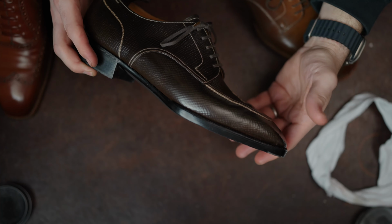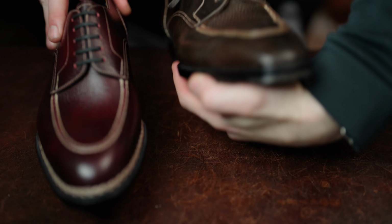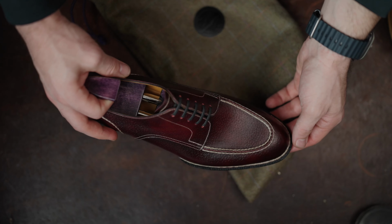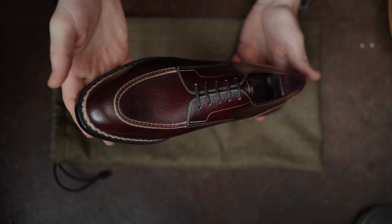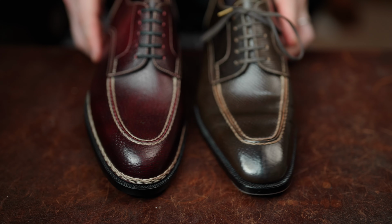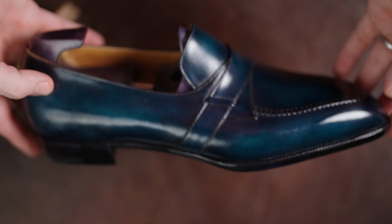Now moving into the sample pairs, we've got a couple variations of shoes that I already have. We have the peccary version of that double Norwegian derby. This one does not have a split toe, but this is going to be a slight variation on a few of the Norwegian constructions that I have in a different configuration. So it's definitely cool to see how they're able to execute this on a different last and a different overall silhouette, still creating that same execution and quality.